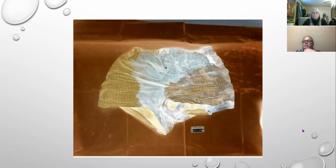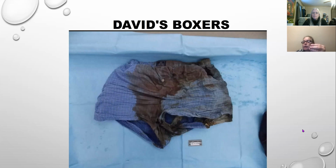I find this the most interesting because his undershirt should have had quite a bit of blood on it compared to the boxers. It should have just as much, but it doesn't. And it's interesting to note this blood pattern. It's coming down the front. And again, they're bunched up, same situation.